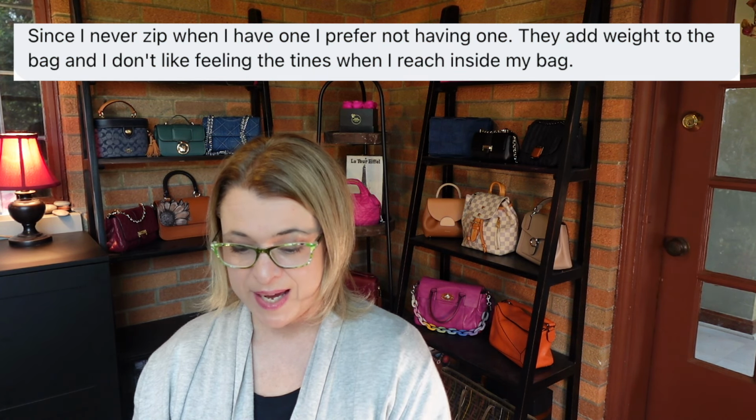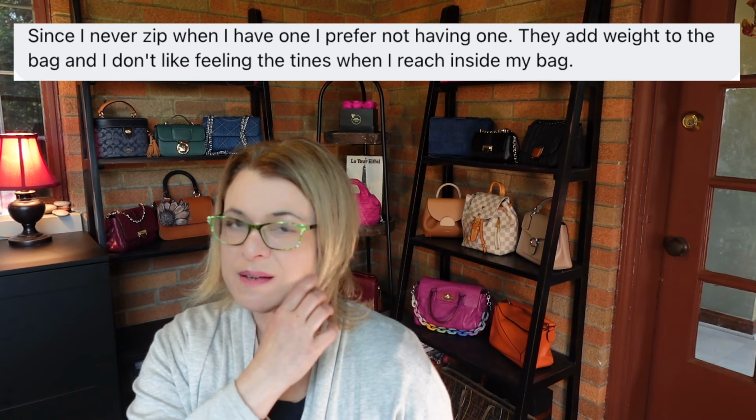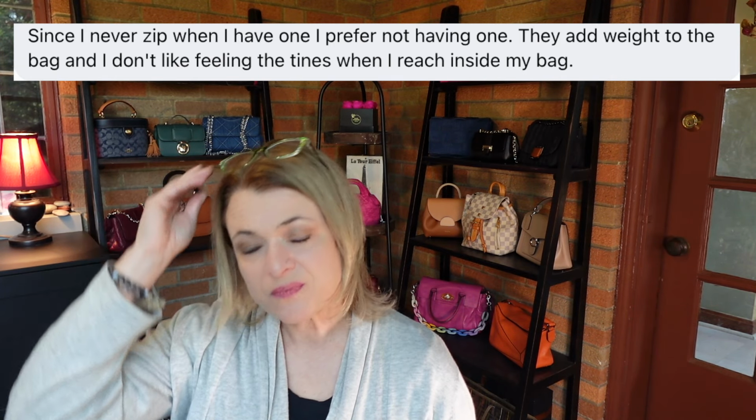They add weight to the bag, and I don't like feeling the tines when I reach inside my bag, so the little edges of the zipper. But that's a good point about hardware, because the more hardware you have on your bag, the heavier it will make your bag. And every little bit of metal does add up in terms of adding weight.